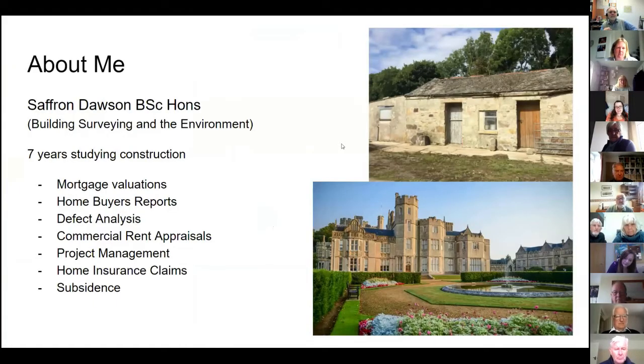I have studied construction for 7 years. I did my degree in building surveying and the environment. I've then done mortgage valuations, home buyers reports and defect analysis. At the moment, I'm specializing in subsidence. So talking about the problem of trees, I spend most of my day dealing with that at the moment, so that's a good point to remember.